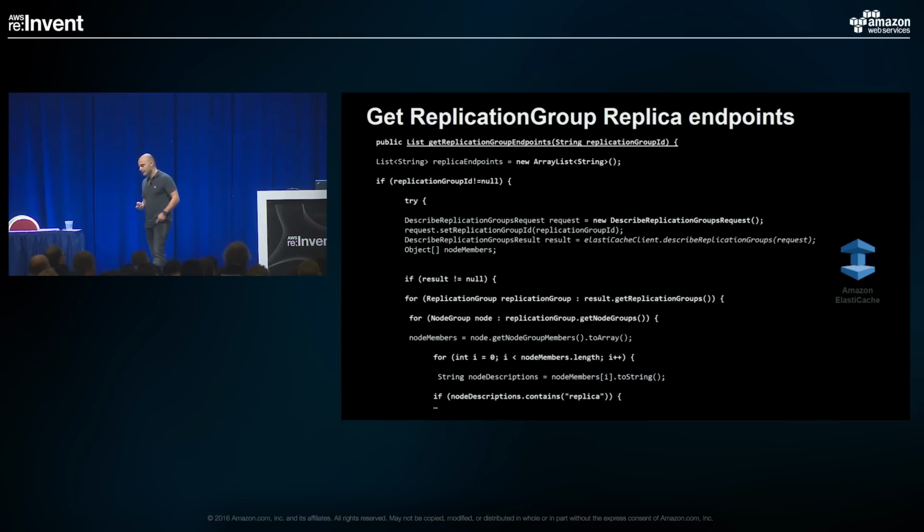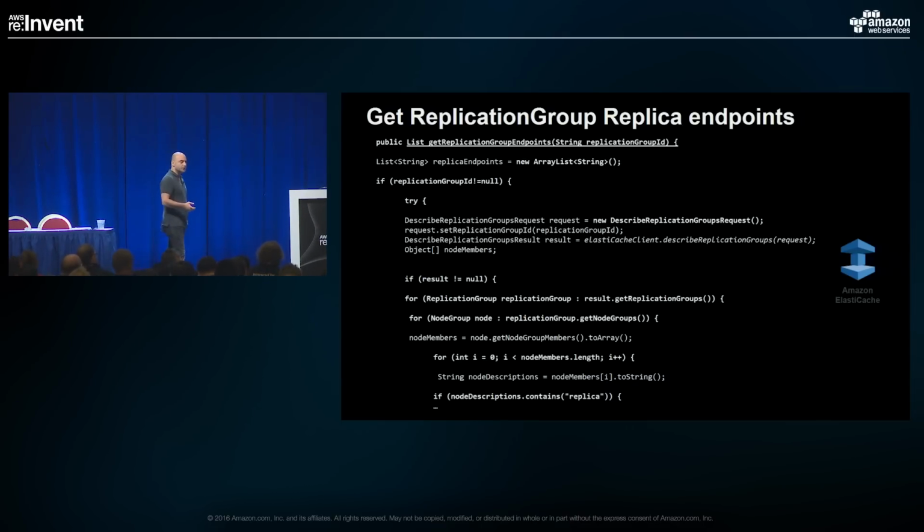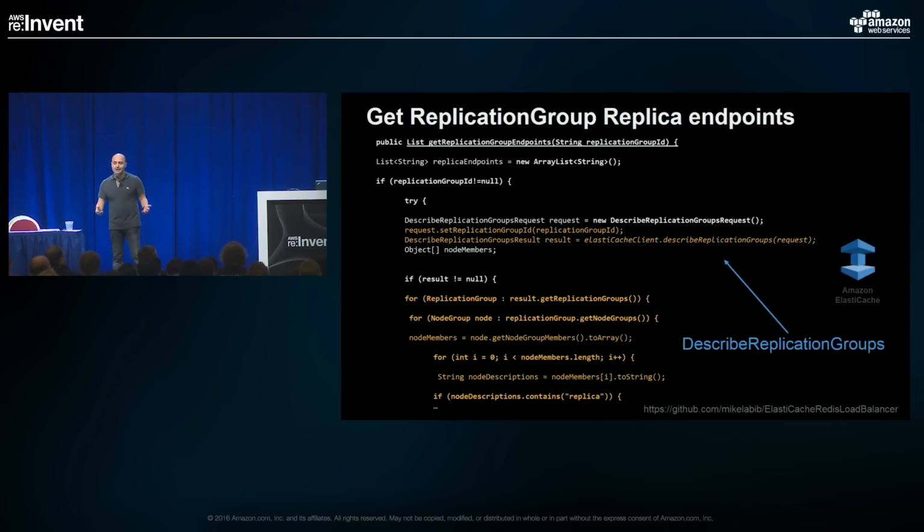Now, one question that I get a lot is, how do I know what my read replicas are? Especially in an environment where your read replicas can change. Well, we provide an API that allows you to query your replication group, and you can pass in a replication ID. You can easily get all the attributes associated to your cluster, and then once you have, for example, your replicas, you can use them, right? So you can issue reads against your replica and take advantage of them. So an example of how you could do that, I've checked into that GitHub repo.